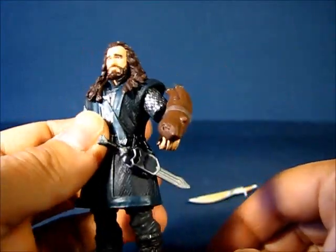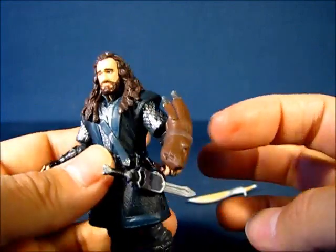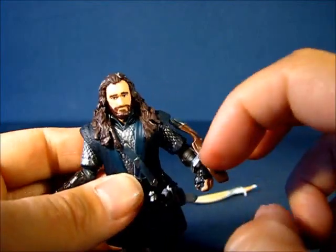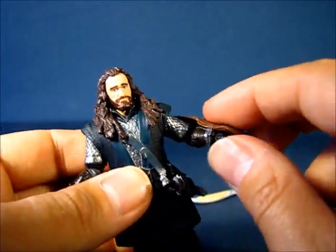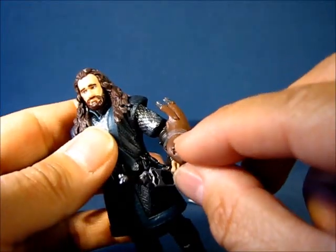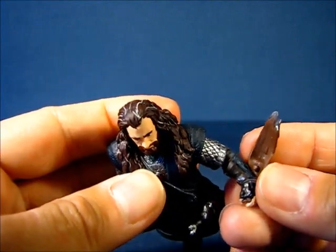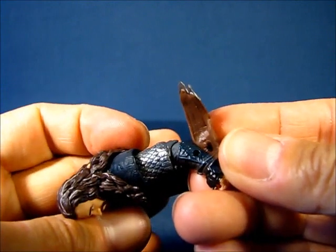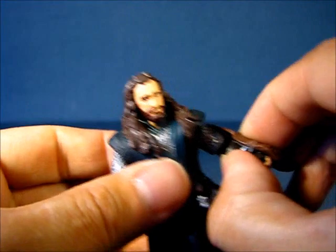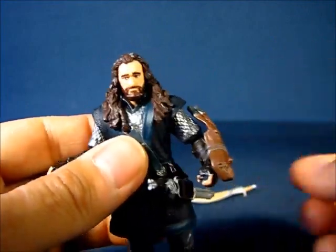Another accessory you could say is this here. This being Thorin's shield, which bears his name. A shield made of oak, you could say. And you can see it's got an elastic band wrapped around Thorin's arm there. And that was included in the packaging. It's basically just pegged in. You can see a peg right there. And then you can see a peg hole on the gauntlet there. And it just basically pegs in. But it will probably come loose with a little jostling.